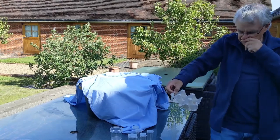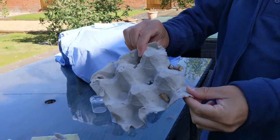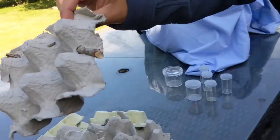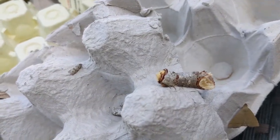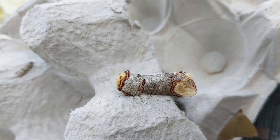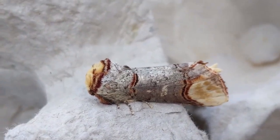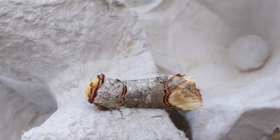And here we have the actual buff tip. So this is the master of camouflage. Look at that. Called the buff tip, and it looks absolutely like a split piece of birch twig, silver birch. So that grey colour looks like a twig of silver birch, and the cut ends, the sort of buff colours at both ends, which look like a... It is absolutely marvellous. My favourite moth, without a doubt.